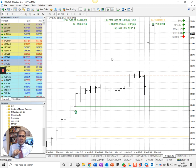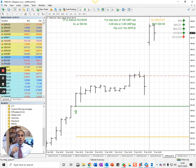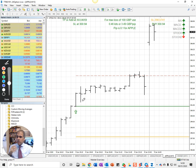I wanted to show a slightly different type of trade this time, and it's Apple. You'll know I'm a big fan of Apple, got a very long-term holding. I'm going to hold it until my grandchildren are born, so I'm normally looking for opportunities when it comes to Apple on doing shorts. But anyway, I just wanted to show you the longs for those who wanted to trade Apple.